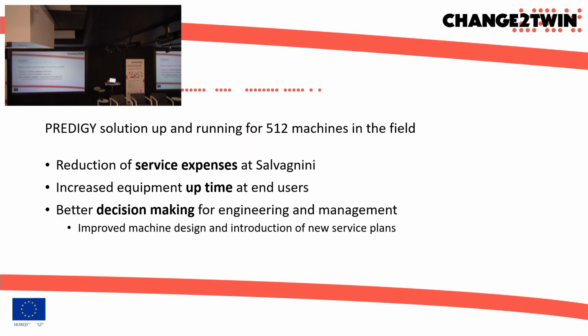So we ended the deployment voucher after the foreseen 11 months, and at the end we had a solution up and running for all the different machines in the field, now being able to predict a remaining useful lifetime, which in the future should have the following impact: it will reduce the service expenses at Salvagnini, so that they can schedule maintenance and send out their maintenance fleet in a better and optimized way.